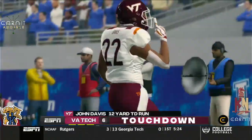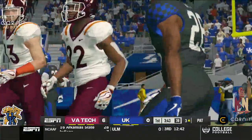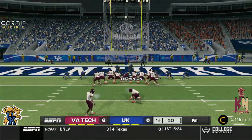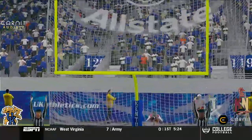Touchdown, Virginia Tech. He splits the uprights with the extra point.